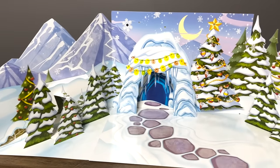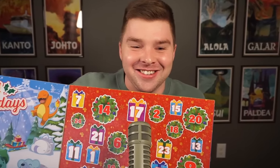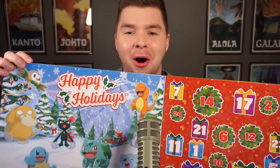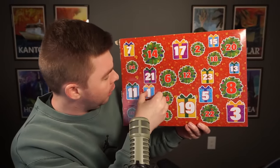Despite how scuffed this opening may be, I will be displaying everything I open on the table all nice. But this first advent calendar takes up the entire table, so it may be one at a time. There's so much going on with this. Would it be frowned upon to rip this part off? Eeny, meeny, miny, moe. There you are.